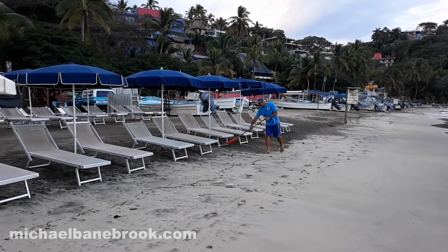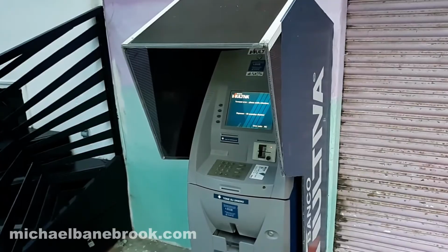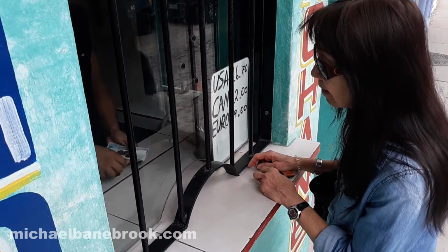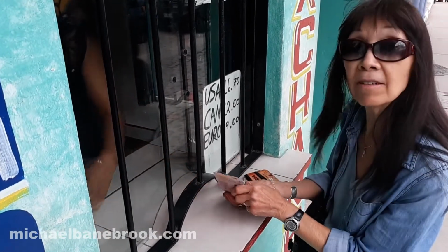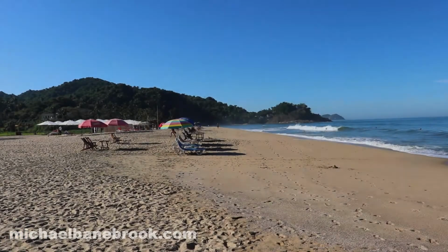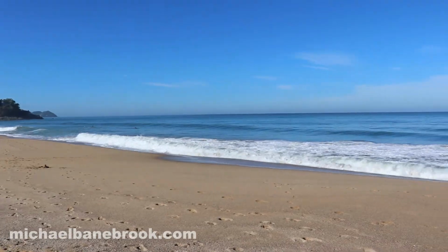If you didn't get any pesos before you left the US, you'll need to look for one of these machines, if it's working, or one of these exchange offices. Here, Sharon's getting our pesos. Well, I don't know, Sharon. We'll have to see how much we got. I recommend getting the pesos before you go to Mexico.